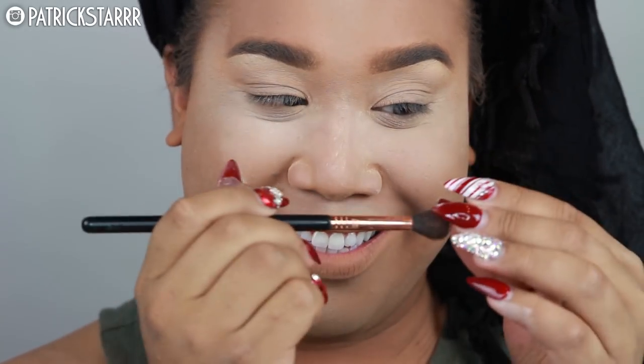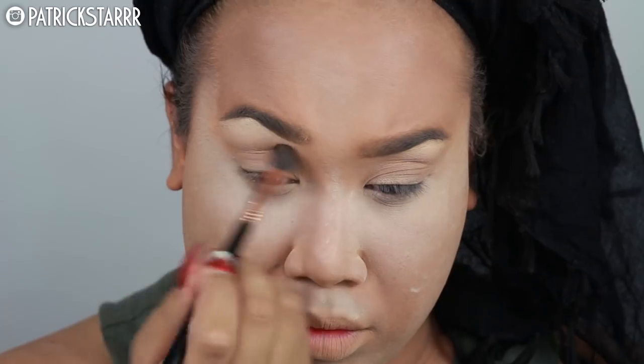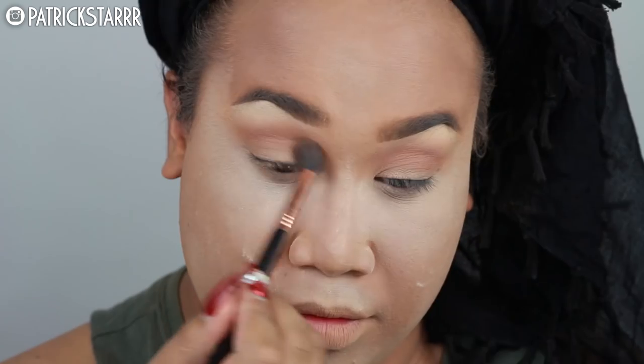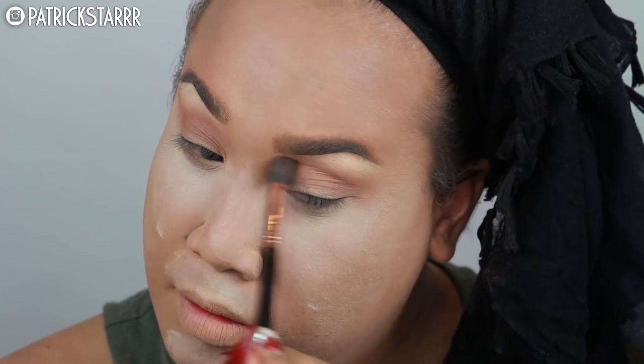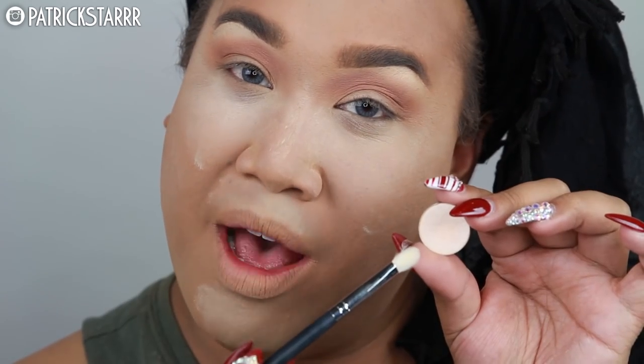And then we're gonna take Creme Brulee eyeshadow by Makeup Geek Cosmetics. I love this eyeshadow. I found it and I haven't used it in so long. Creme Brulee. And then we're gonna take Frappe. So those are beautiful eyeshadows. You guys can remember it. Creme Brulee and Frappe in the eye from Makeup Geek Cosmetics.